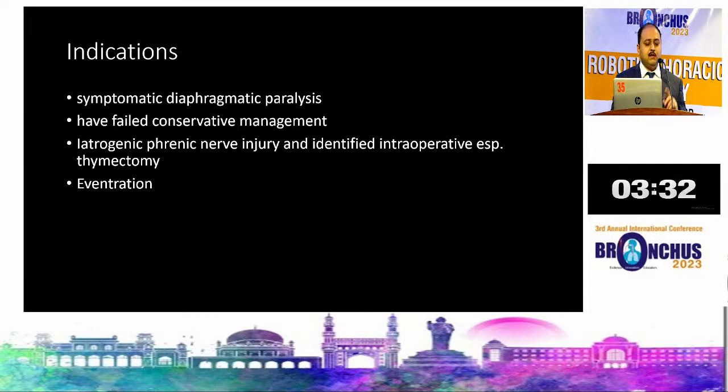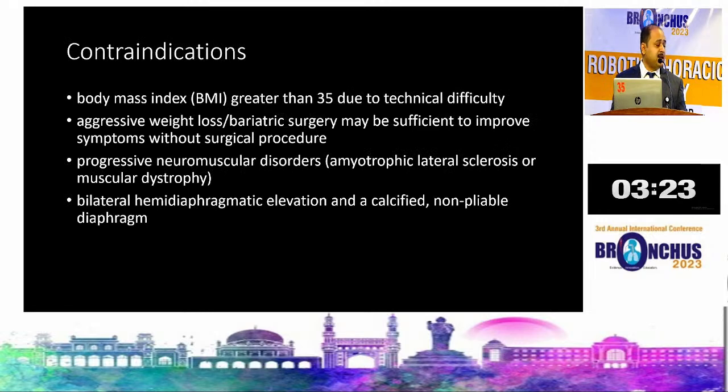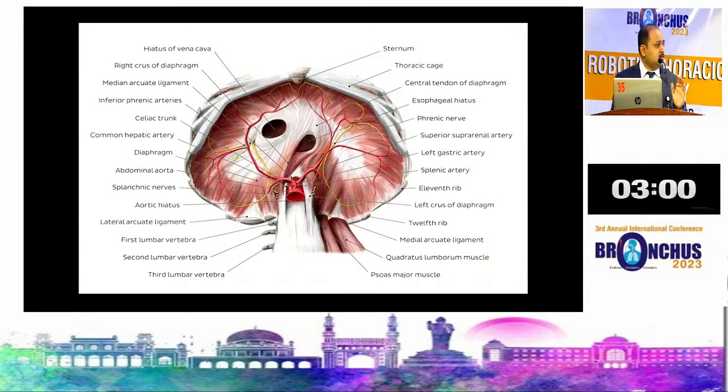So indications are symptomatic diaphragmatic paralysis, which have failed conservative management, and iatrogenic phrenic nerve injury or identified intraoperatively, especially during thymectomies and diaphragmatic eventrations. Contraindications are patients with high body mass index more than 35 who can benefit by weight loss surgery or bariatric surgery, where a diaphragmatic procedure can definitely be avoided. Progressive neuromuscular disorders where the outcome is totally systemic disease, bilateral hemidiaphragmatic elevation and calcified or non-pliable diaphragm.